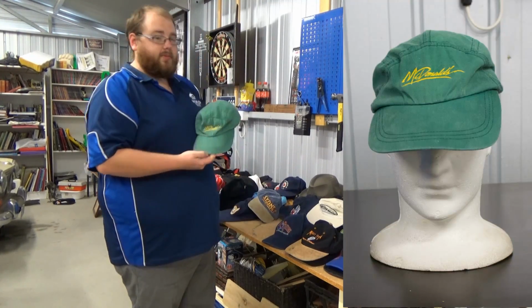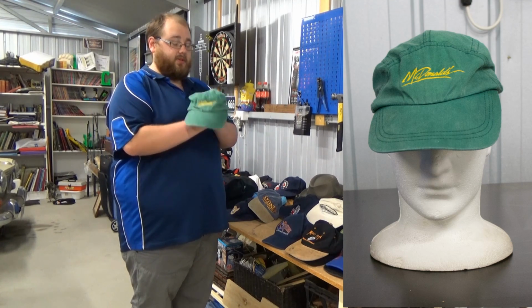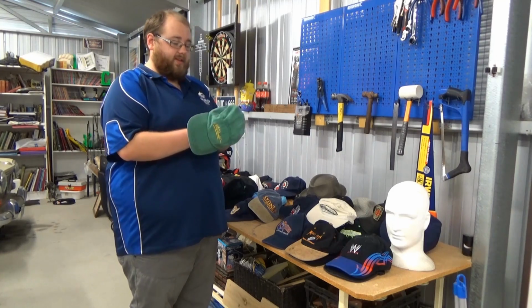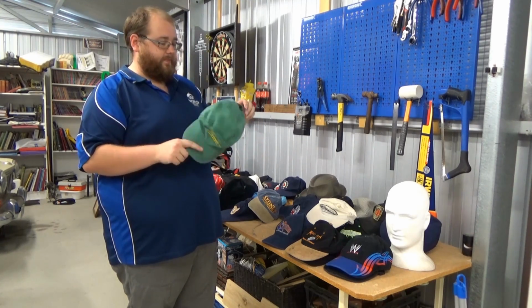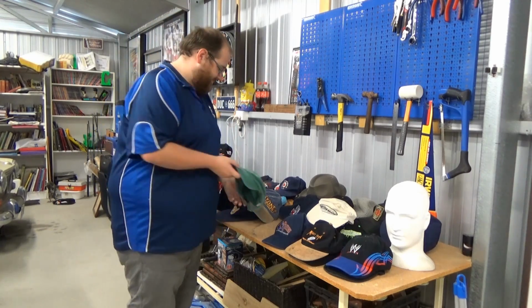I've got one of the original McDonald's Murray Bridge hats. We have a McDonald's here in Murray Bridge, and this was one of the original hats from the Murray Bridge store. I don't know how it came in my possession, but it did.